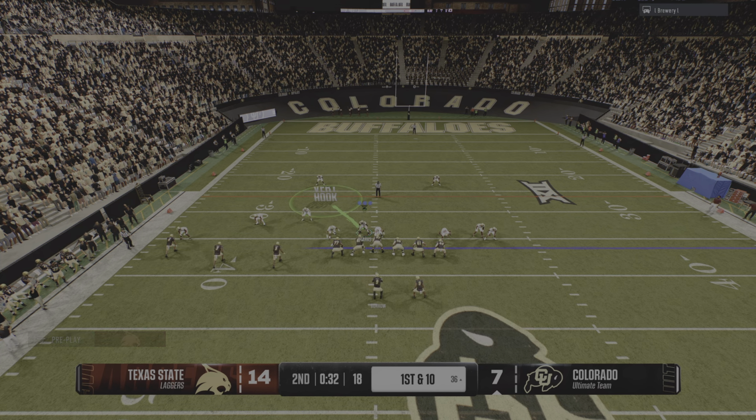Texas State has the football back, and they'll go on offense. Jesse, a very productive drive last time, wound up with a touchdown. Yeah, mixing and matching play calling really well. Nice balance on that last one, Dave. Let's see what they can do here on this next drive. Yeah, and I don't expect anything different. When you put together a drive like that, I would do more of the same. Keep the pace, keep it going.